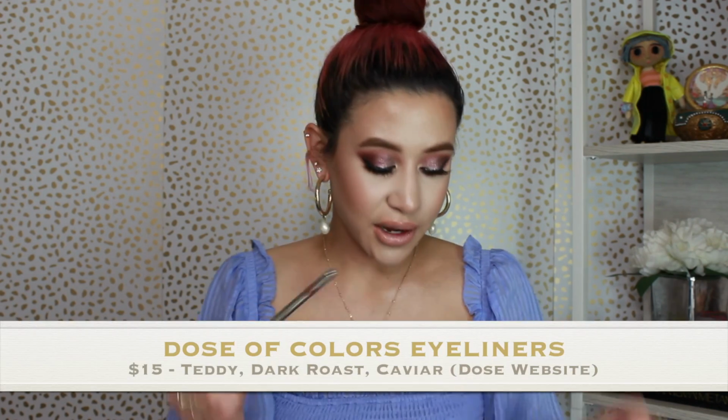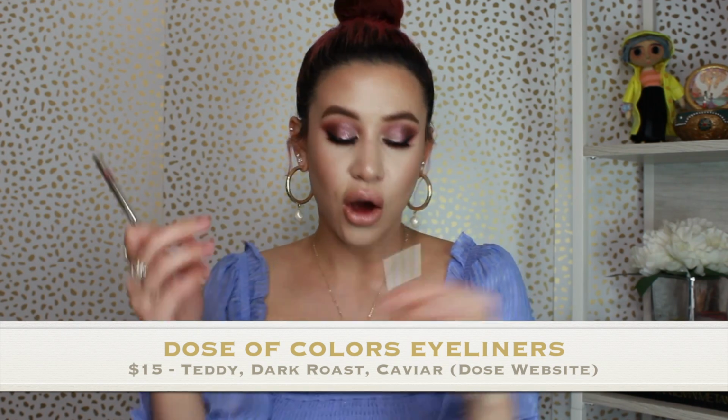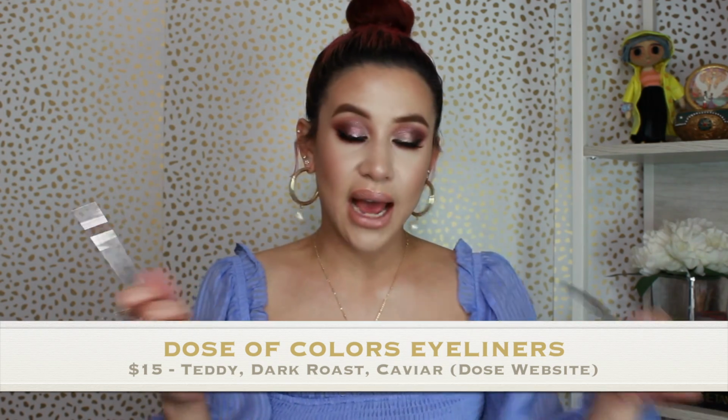And then the next item is one that I'm really conflicted about because the formula on this is 100% a favorite. And this is the Dose of Colors eyeliner. I have 3 of them. I have Caviar, which is what I used today on my waterline, and it's just a black. I have Dark Roast, which is a really deep brown with a burgundy undertone to it. And then the last shade is Teddy, which is one of my favorite eyeliners ever in terms of just formula and color, everything. It's not swatching.